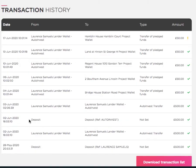Okay, so today is the 17th of June 2020, and I wanted to let the Crowdproperty auto invest run for a couple of weeks before reporting back to see how much of my funds were actually invested into each deal. As you can see, on the 28th of May 2020, I made my first deposit. I ended up putting £1,000 into this account just to keep it relatively small to see what would happen and how the auto invest funds would be invested.